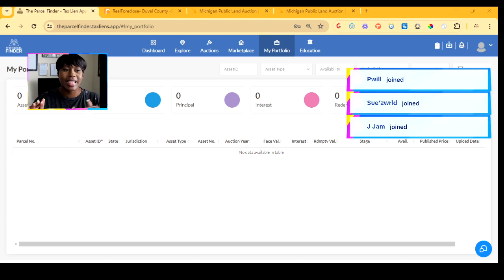You don't have to hit a lick. This is literally the law of averages. If you do something enough times, eventually you're going to get a yes. So if we apply that to tax lien certificates, if you're working with a super small budget, let's say you got $1,000.